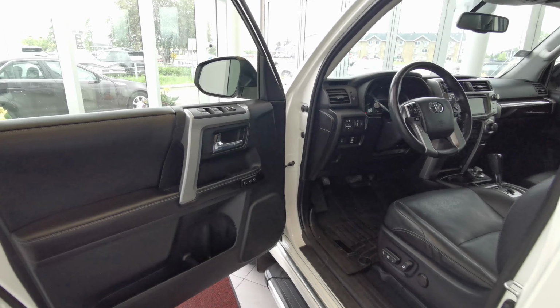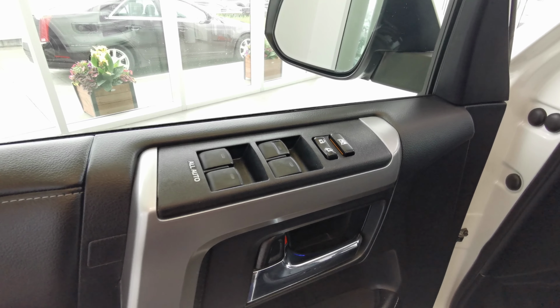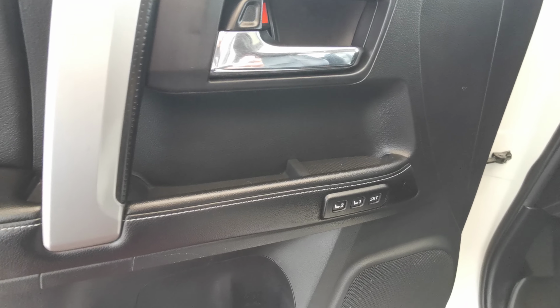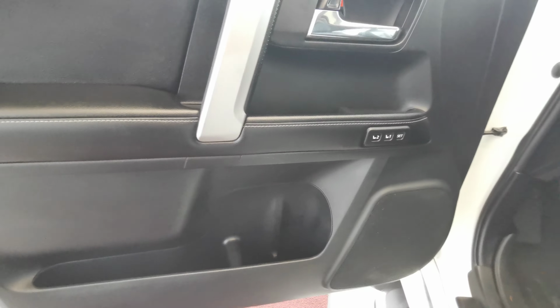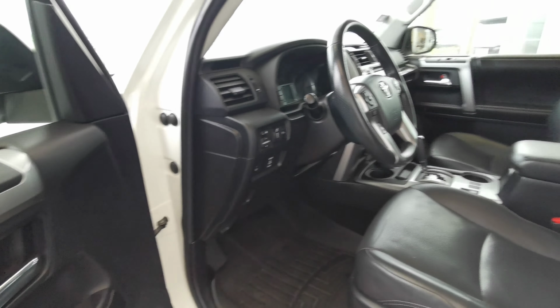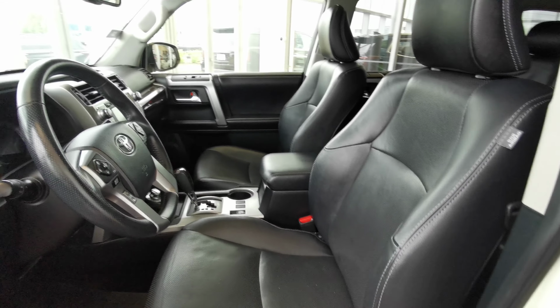Going into the front of the vehicle now, you have your power lock buttons and automatic power windows, 2 memory seat options in the middle of the door panel, nice big speaker and storage space down at the bottom. Door panel comes in a leather in a black color. Both front seats are powered in a black leatherette.